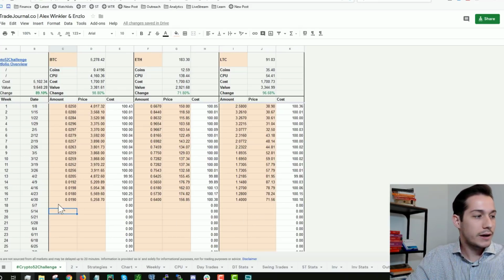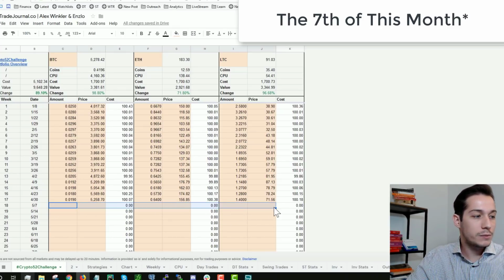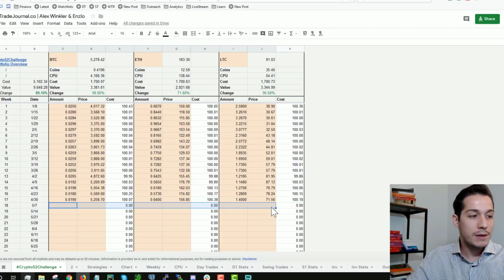I'll tell you right now, on the 7th of this week, the funding for this week came a little bit late, so we missed it. And now we have the funding, and we had 2 limit orders placed. So I think almost all of those got executed, except maybe Ethereum or Litecoin. I forgot which one. So we might be still missing one of these entries. But I'm going to show you guys exactly what I mean by that in a second.